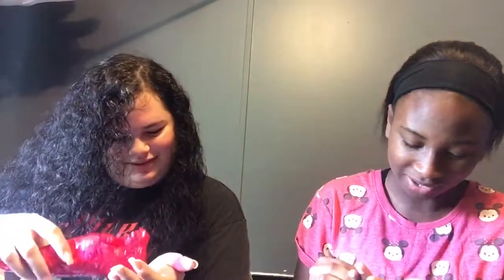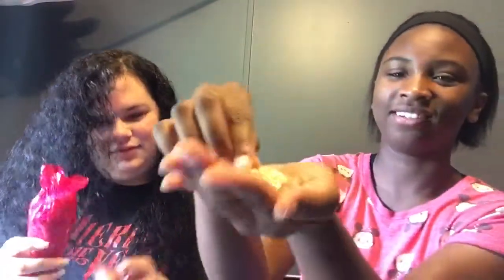Oh. Why does it look like this? I don't know. This one looks like frog eggs. Should we taste it? It tastes like cereal, but like it's kind of stale.